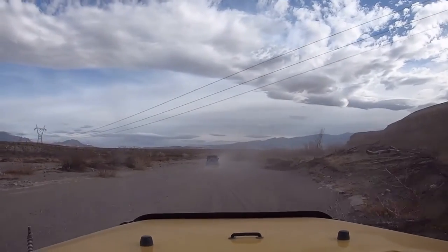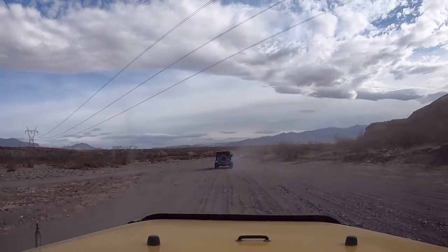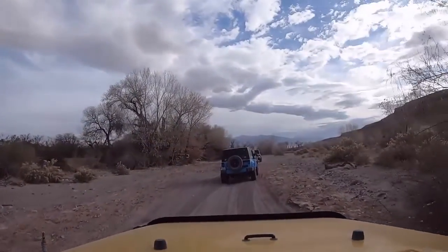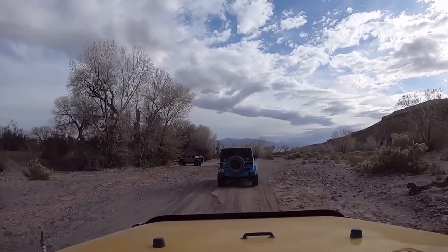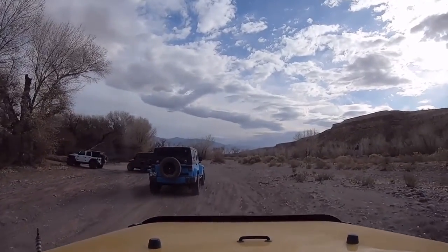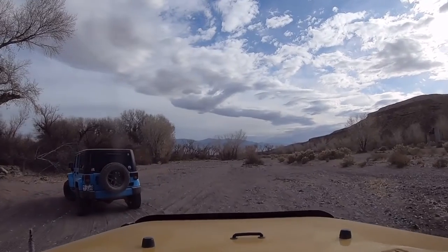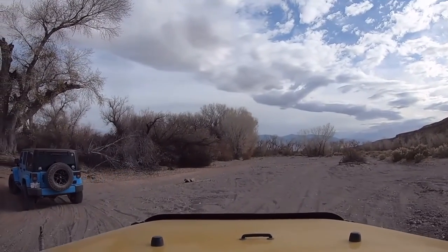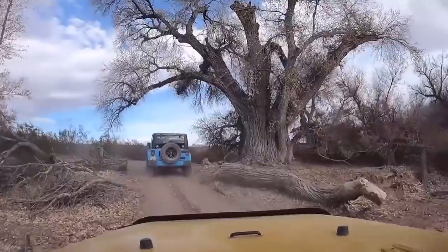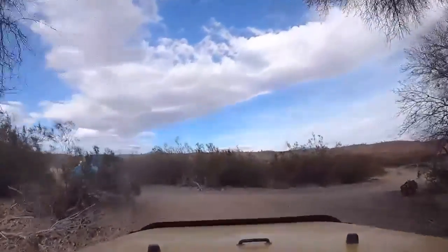Now we're going through the wash. We've got your back, Wendy. Let's try to see where they're all going. Suddenly see Mike's Jeep there turning left. Traversing it. Oh, look at that over there, Colin. Yeah. Look at that old tree. Size of that tree.